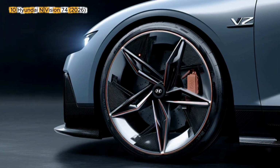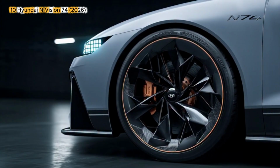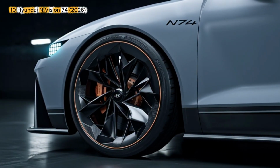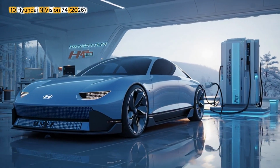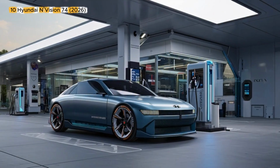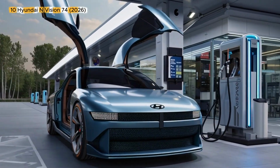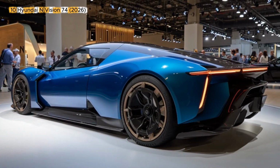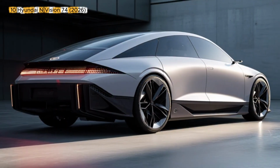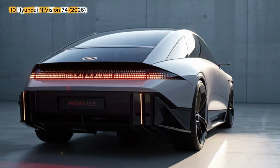Picture sliding into the driver's seat of the N Vision 74 and instantly seeing how it fuses retro styling and cutting-edge power. From the outside, it hints at classic sports coupe lines, sharp roofline, bold wing-style rear, wide stance, but every panel and detail also signals this is very much of the future. The dimensions are substantial, about 4.95 meters long, nearly 2 meters wide, and a wheelbase around 2.9 meters, giving it a muscular, grounded look. Under the skin, it gets really interesting.